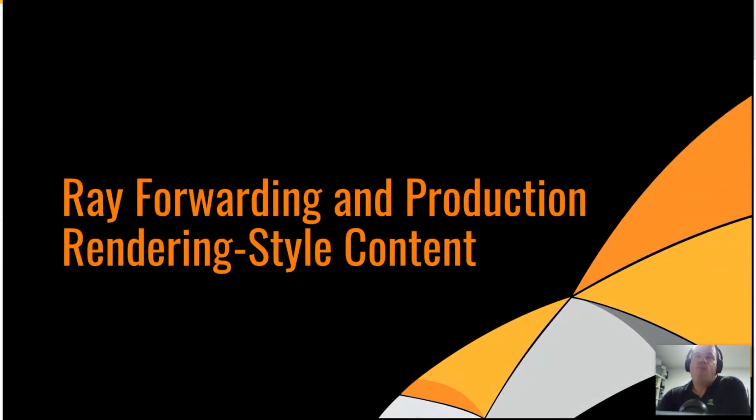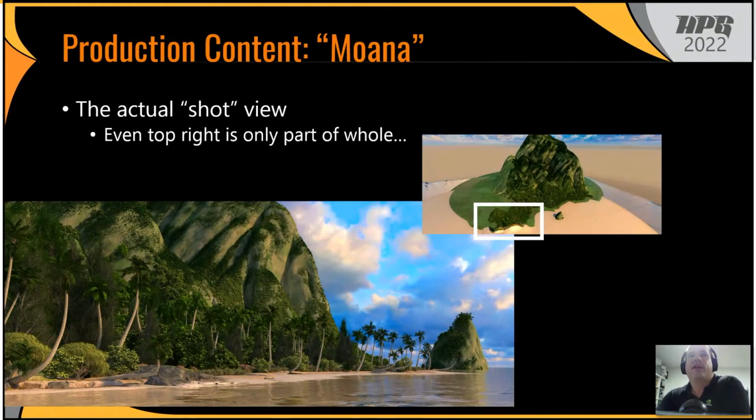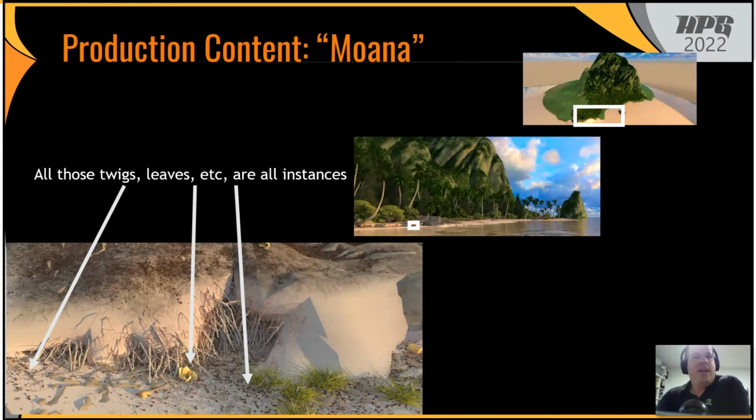So to explain what the issue actually is, let's have a look at the content that we actually want to render. This here is a top view of Moana on the top right. The full scene is actually larger because the ocean and the ocean floor are much larger than that. The white area is the beach that you see as the main shot cam, the main view that you want. That's where most of the instances for the trees and bushes and so on are. And if you zoom in on the beach, that's where you see all of the tiny instances, where there's literally millions of those little twigs and pebbles all over the place.